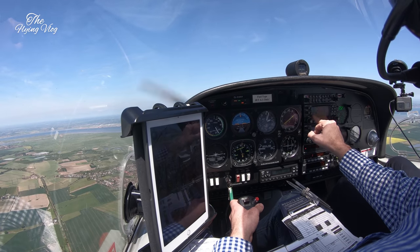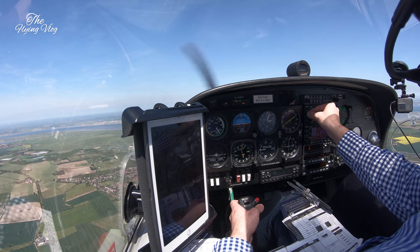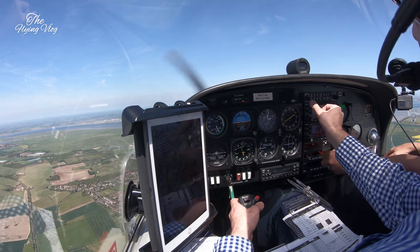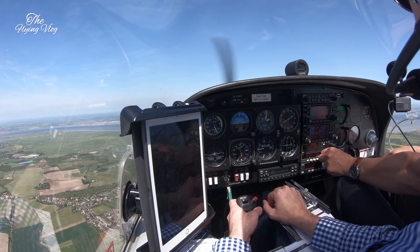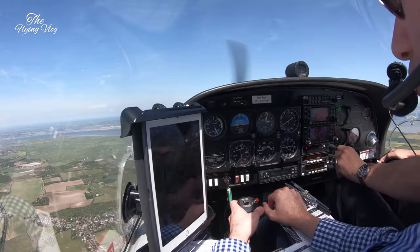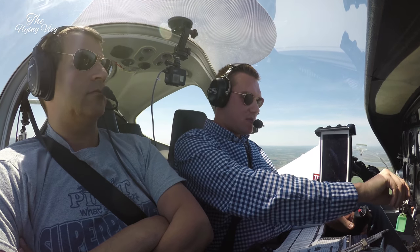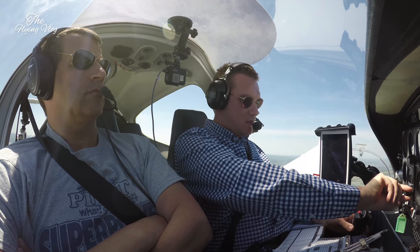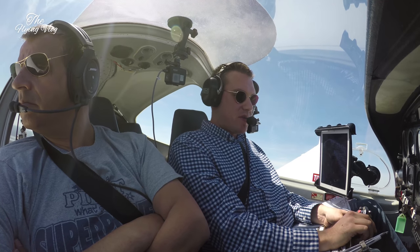Identified 113.5, I need to do the ADF because that's part of the ILS. Northwest indicating 1600 feet. That's identified. Golf Zombie Yankee, approaching 8 miles from touchdown, turn right, heading 010 degrees, cleared ILS approach runway 05. Just confirm the heading, turn right, Golf November Yankee. Golf November Yankee, turn right now, heading 015, cleared ILS approach runway 05. Right turn 015, cleared ILS approach runway 05, Golf November Yankee.